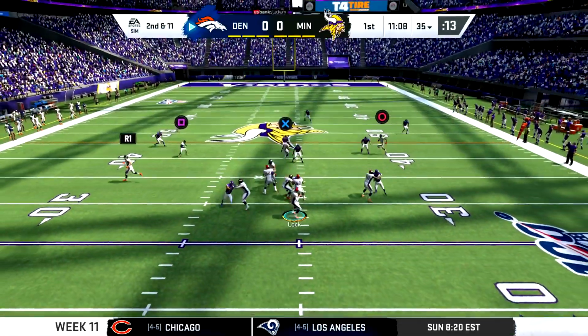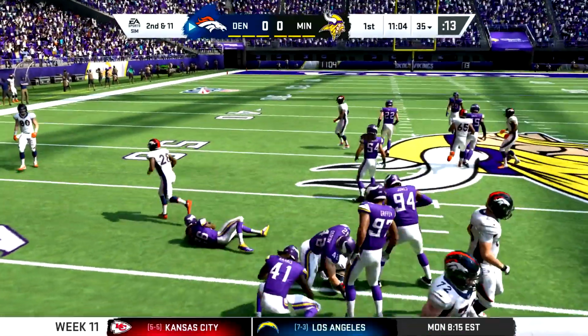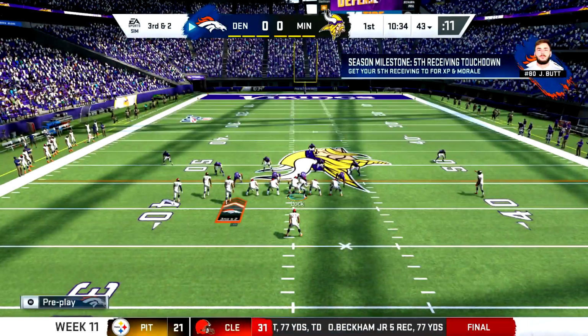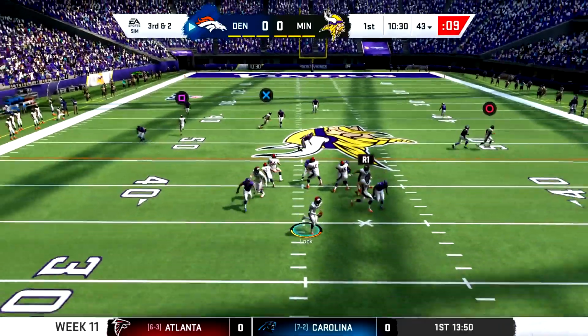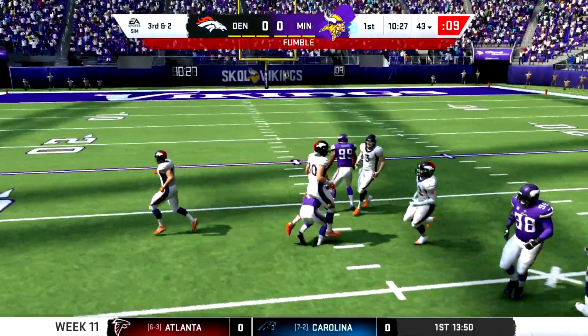Royce Freeman in his second year out of Oregon. And now Emmanuel Sanders, the veteran of this offense, makes the reception, gain of 9. Third down, Denver, bunch formation. Lock fakes to Booker. He tries to roll out and lost the football. The Vikings will take it.